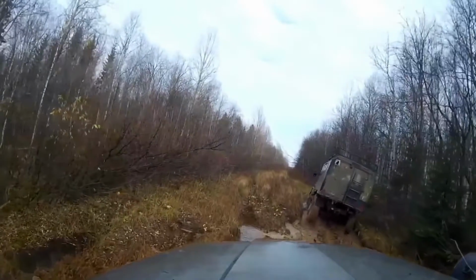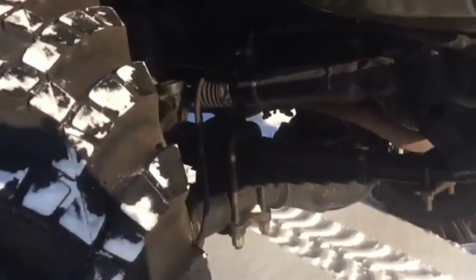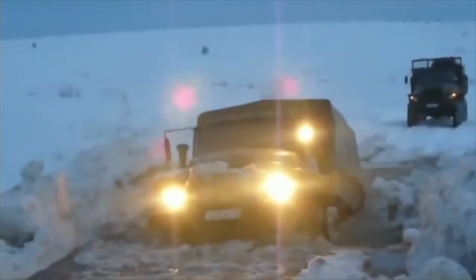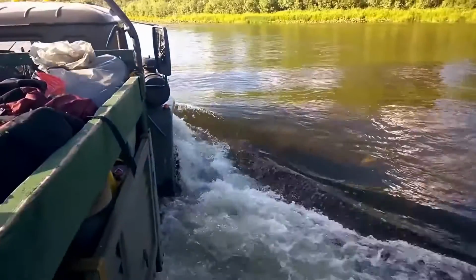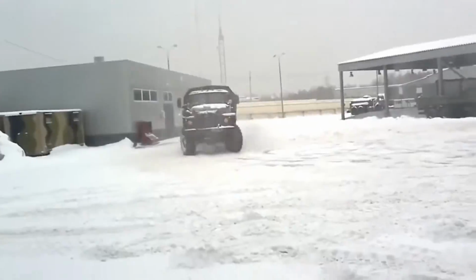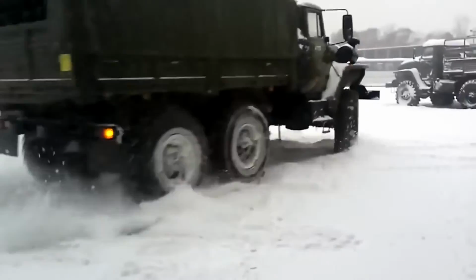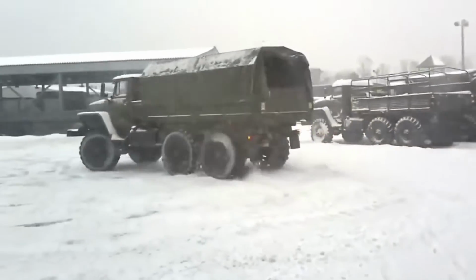The Ural 4320 is a full-time, all-wheel drive and is fitted with the centralized tire pressure system. It is an extremely capable off-road vehicle. With preparation, all models can ford water obstacles up to 1.75 meters in depth. The vehicle can operate in climatic conditions ranging from -50 degrees Celsius to 50 degrees Celsius.